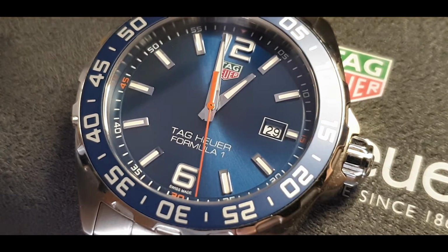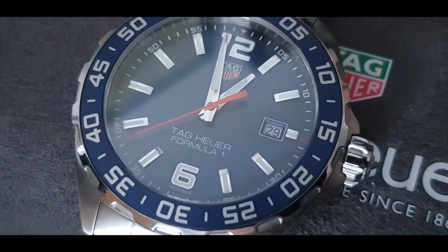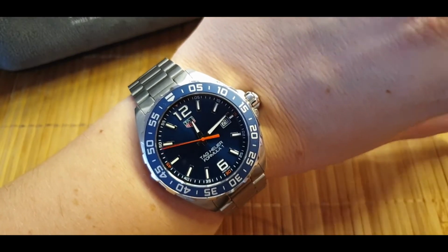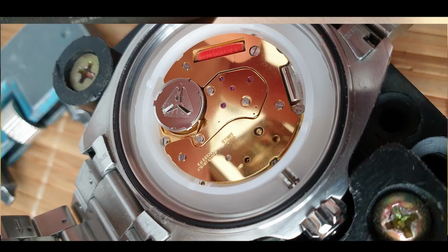It's a quartz piece, and it's a Ronda quartz piece, not even ETA, because ETA pulled the plug on supplying the movements and everything else. But there's nothing wrong with Ronda. It's like Sellita versus ETA and so on. It's a quartz piece. It's going to work. It's Swiss made. It's a nice gold plated movement inside.